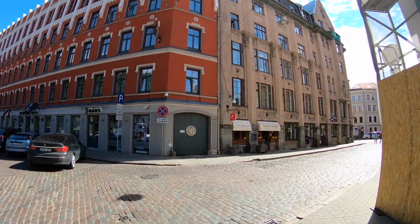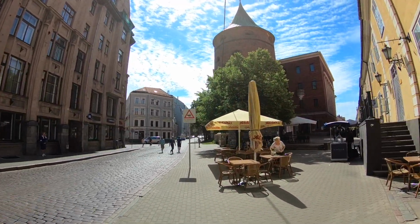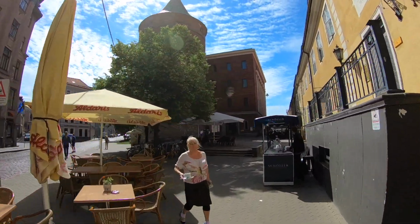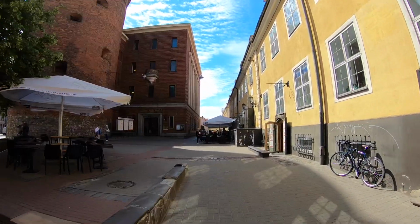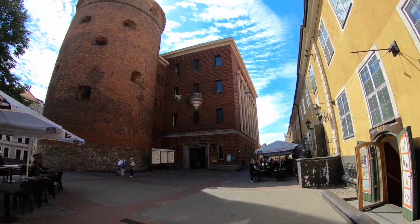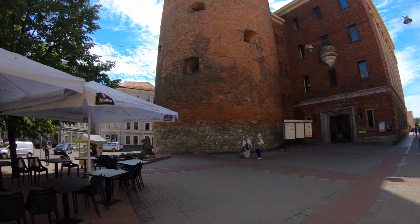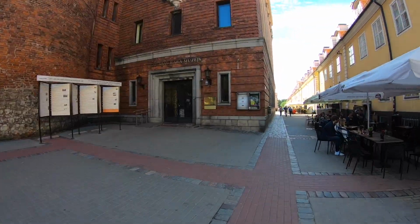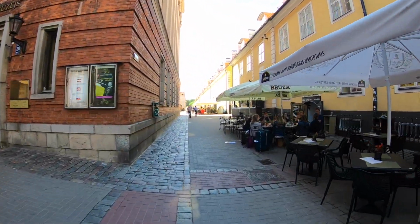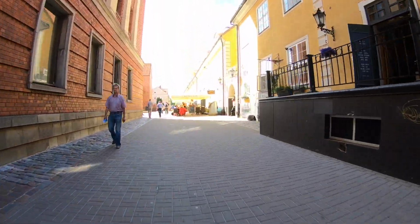Now we are at the western part of the old city, and here we can see the only defensive tower, the brick 25-meter height tower, which was not destroyed. The walls are very thick, from 2 meters to 2.5 meters, and next to that tower there is a war museum. On the right there is a long line of connected yellow buildings.